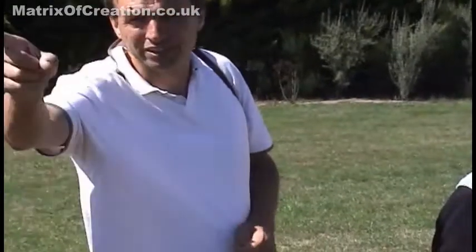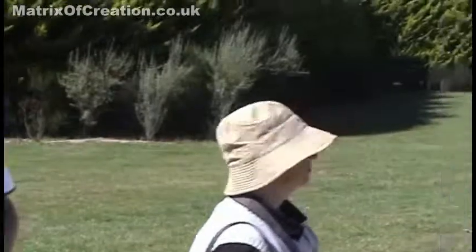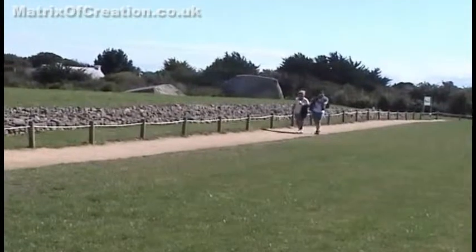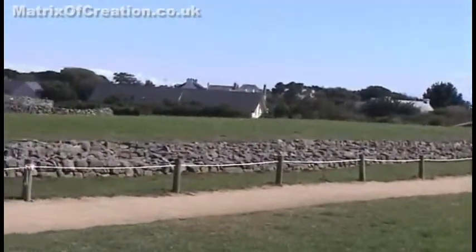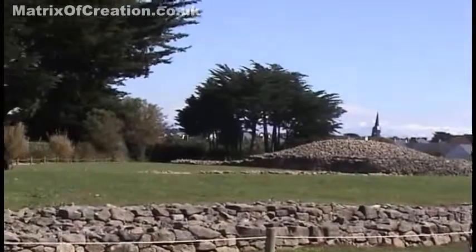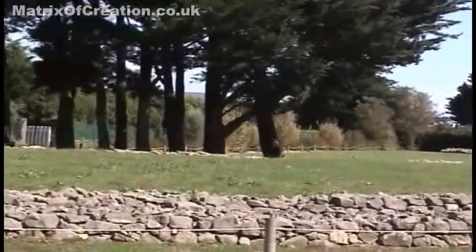And the third element, I've just finished, the third element is this tumulus, which starts at the base of the standing stone and goes 107 metres to this diamond. Now this tumulus is at an angle of 18 degrees with respect to the north, which is very interesting, but I'll come back to that at some point.